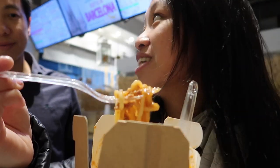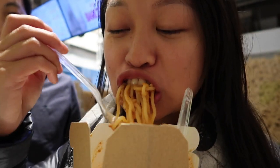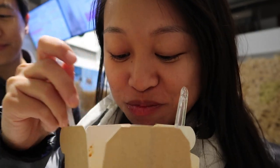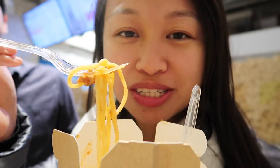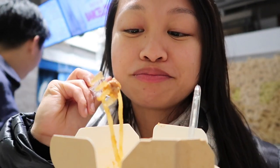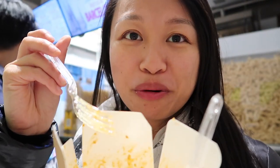This is the first hot thing we had all trip long. It is really, really good. The spaghetti is cooked perfectly, not like the ones in Florence. And the meat is perfect. It's not too salty. Everything about this is so perfect.